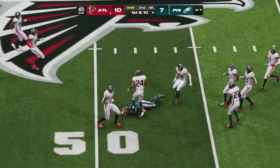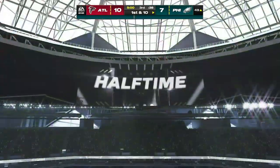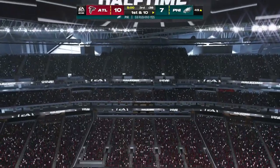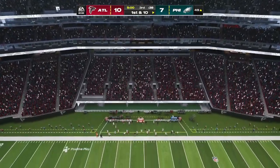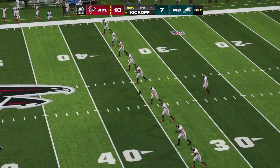Evades the tackler, and now some space. And Hurts able to show off some of that elusiveness as he slides to the ground there, and in the process picks up the first down. So we have reached halftime now with the visiting Falcons out on top.